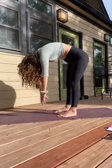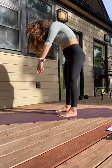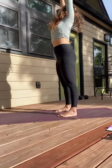All right, now I want you to press into the feet. Think about unraveling, starting at the bottom of your body and working all the way back up to standing.